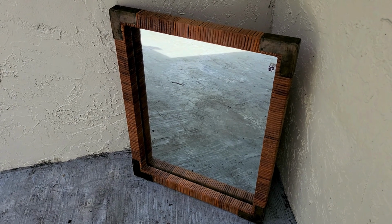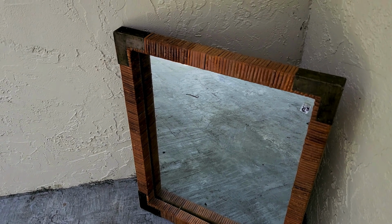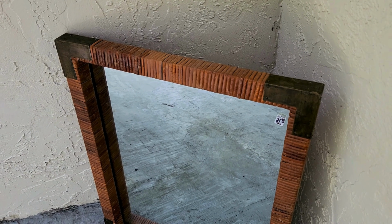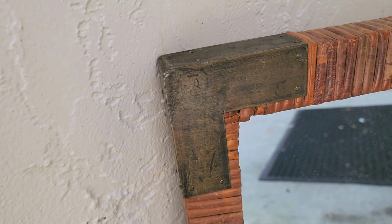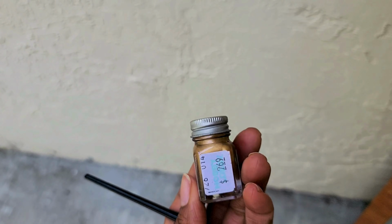I thrifted this vintage mirror for only $12.50 on a half-off sale. The quality of this mirror is superb. The frame is wood wrapped in rattan, and the glass is super thick and heavy. The brass accents add a nice decorative touch, but could use a little sprucing up. So for that, I'm using one of my favorite gold plates from Hobby Lobby.